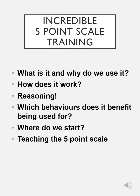So in this short presentation, this is what we would like to accomplish. We'd like to know what it is and why we use it. How does it work? What's the reasoning behind it? Which behaviours does it benefit being used for? Where do we even start with the 5-Point Scale? And finally, teaching the 5-Point Scale.